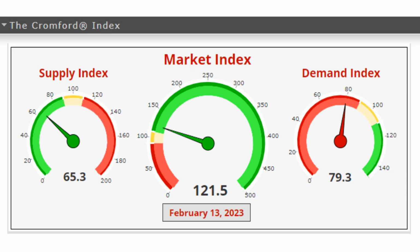Over the past several weeks, demand was in the low 70s, but now it's getting closer to that 80. Supply is in the mid 60s and staying consistently there over the last 3 weeks. In general, our supply and demand are still below normal, with 100 being balanced. Demand is nearly 20% below normal and supply about 35% below normal, which is why the seller's market is not a strong one. Now let's take a look at the top 17 Phoenix Metro cities.